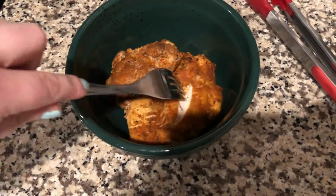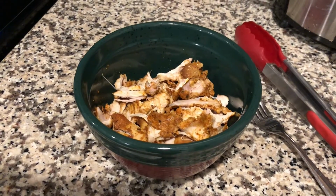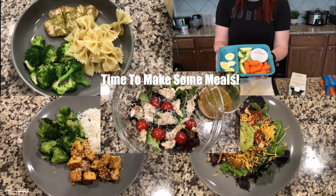So all I do is shred this up with a fork, or you can shred it up with your hand. You just wanna make sure it's cooled, and there it is. So all the ingredients are made, and it's time to make some meals.